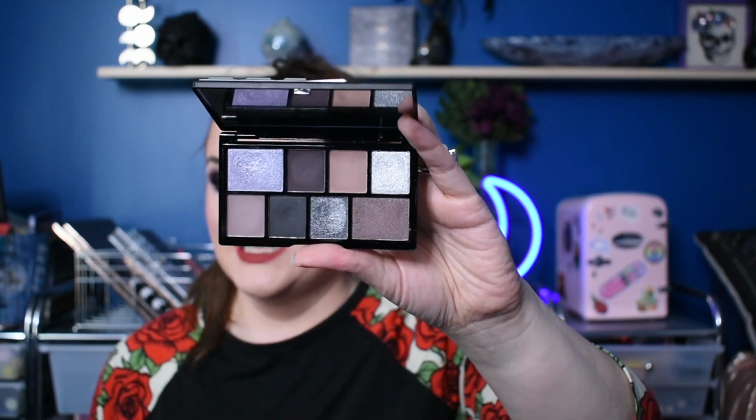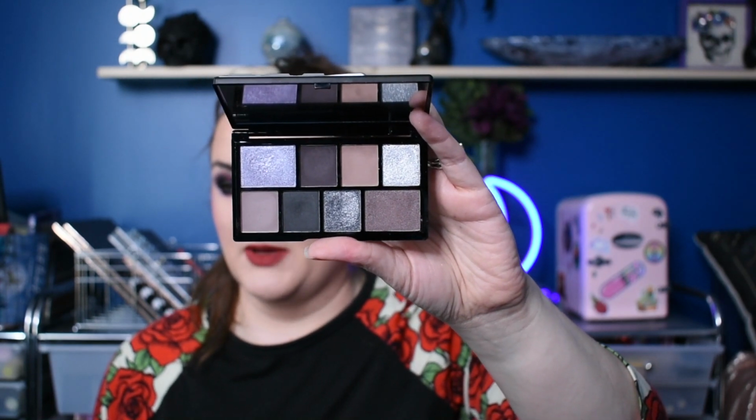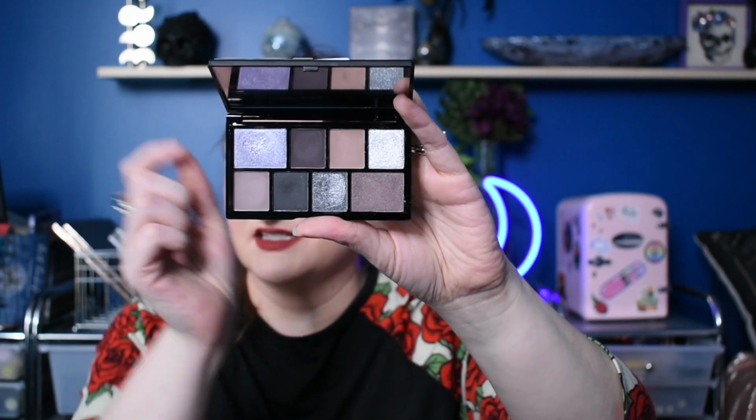But this one, I thought it was such a cute little palette. It's one of the first cool tone palettes I ever got in my collection, and I loved this kind of smoky lavender shade as well. I do think it has really, really beautiful color payoff, and the metallics in here are no joke. So even though Makeup Revolution is kind of like a meh brand, this palette slaps.